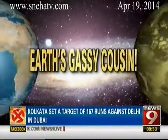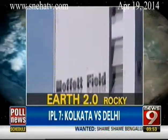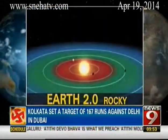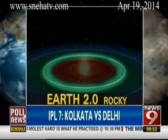Earth's gassy cousin. Scientists say the planet's size influences the strength of its gravitational pull and its ability to pull in gases to create an atmosphere. Going by the size of the planet, they estimate that there are chances that the planet could have a thick hydrogen and helium envelope.